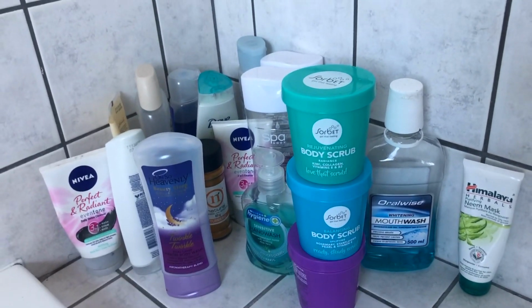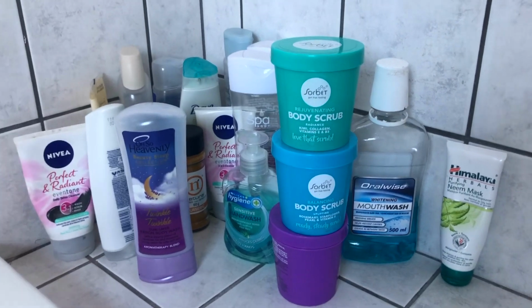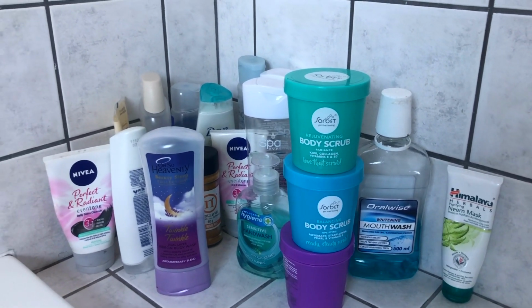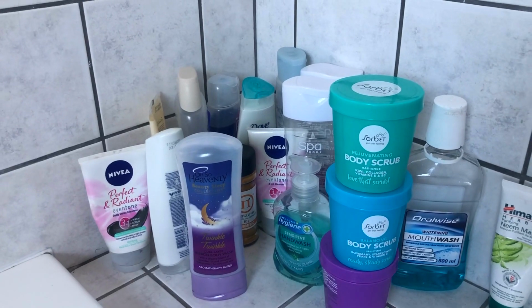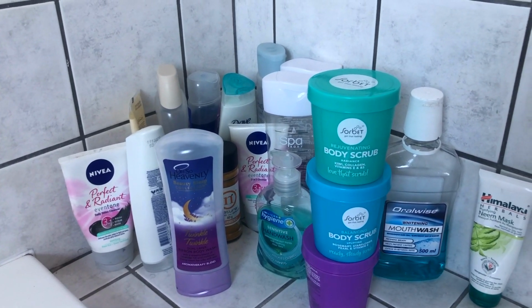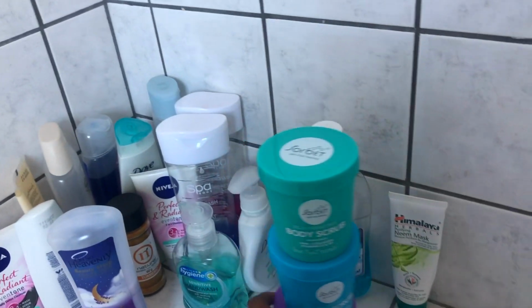So this is the stuff that I have in the bathroom. I know it's messy, but I don't even have storage containers for this bathroom because I didn't think it was necessary to buy them. This is like body washes and shampoo, conditioner, hand wash, face wash, or face scrub rather, that I use the most. And yeah, these 3 I think are coming with me.